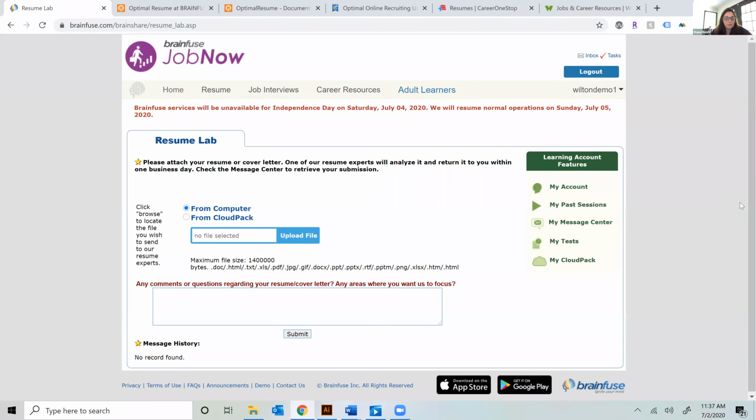There's a comment box where you can put any comments for the resume coach, just things that would help them better evaluate your resume. You would probably want to put in the job description, because the resume coaches can help you make sure that you're hitting those keywords and help you try to get past that initial ATS software.